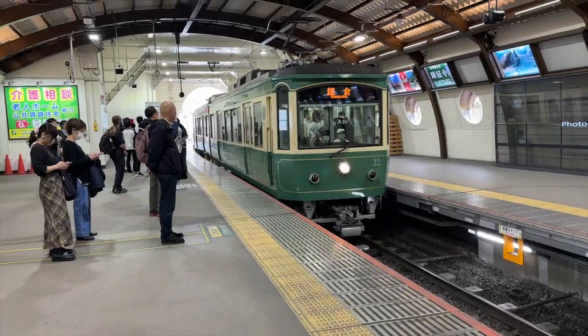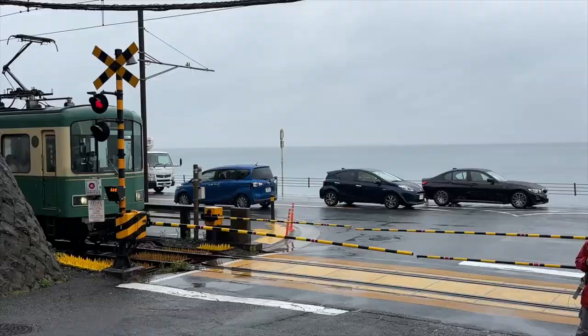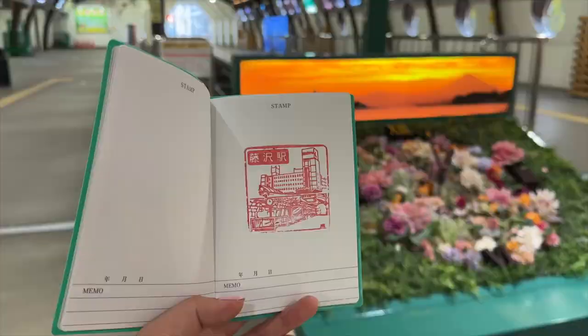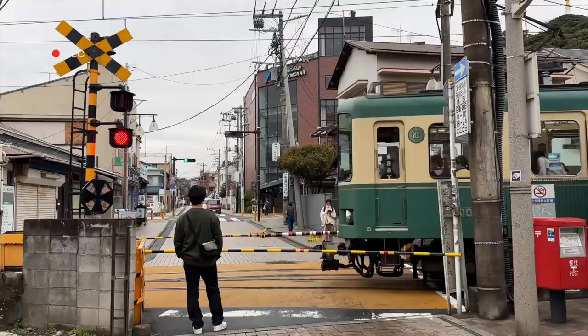When I saw pictures of a retro green train running along the Japan coastline, I knew I had to see it in real life. Here's how it went.